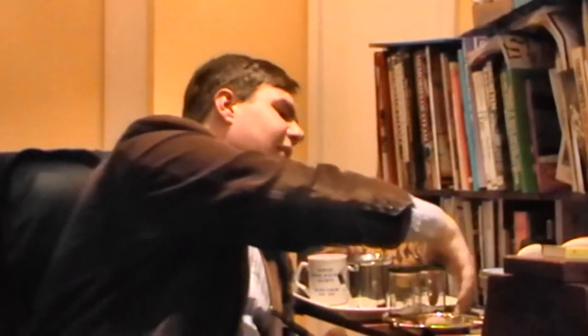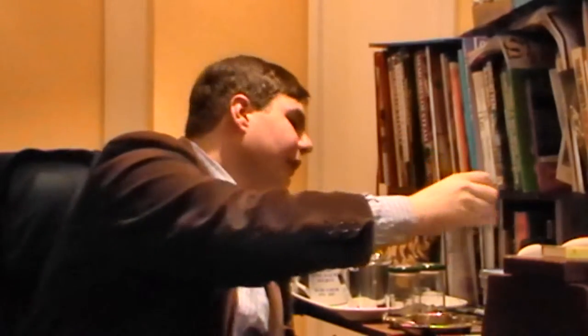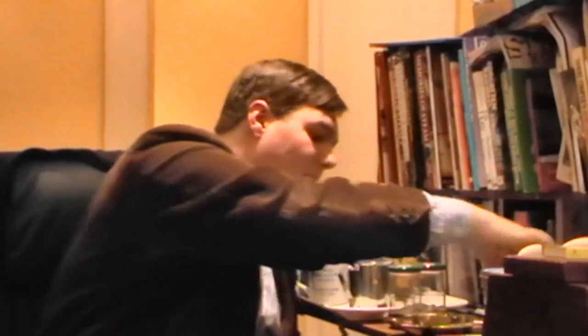And then I've got a lovely Peterson's Churchwarden as well. One of them, beautiful pipe that is. It's actually quite a quick smoke, it's got a very small bowl capacity, but it's a very nice pipe. Going on to tobaccos. I haven't got too many, but I've got some.